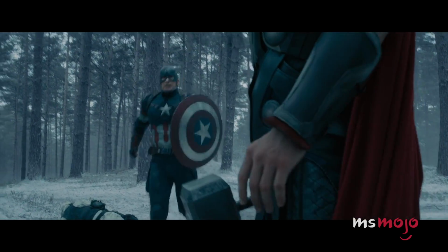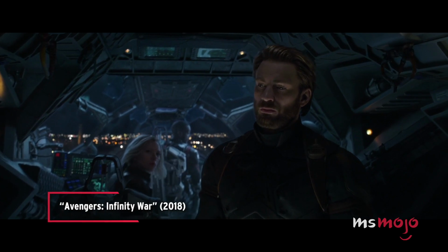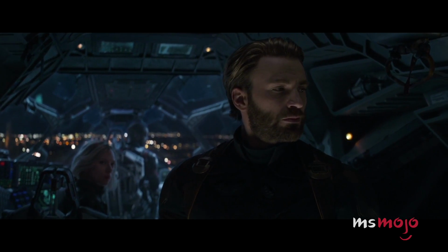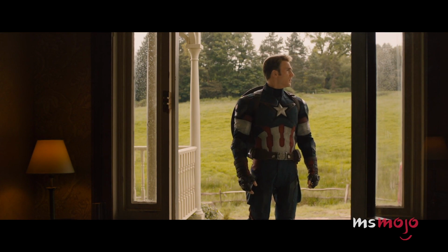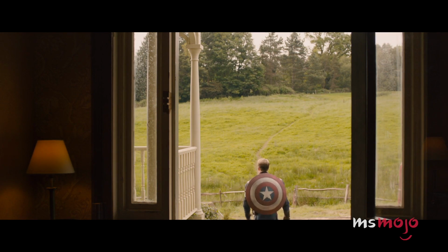Admittedly, we also love Steve's look in Infinity War. There's just something about that beard. But the Age of Ultron costume still stands as the perfect balance between functionality and style.